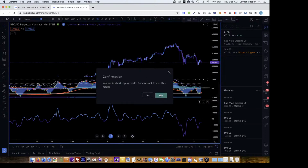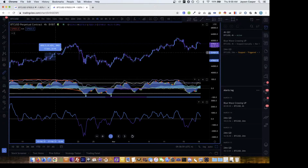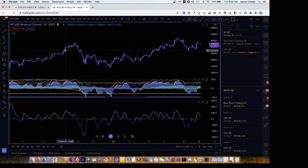Another way to backtest is to just look and measure. Look at the setups and measure the percentage, and keep a notepad or an Excel sheet of every time that happens.